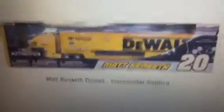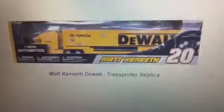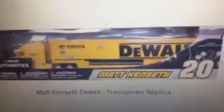It was in one of the previous waves somewhere around here. Right here. But I never got it. I don't know why. And then, what else? Where was I? Oh, right here. And then we have Kenseth. Kenseth DeWalt. I think that's his actual hauler from this year.